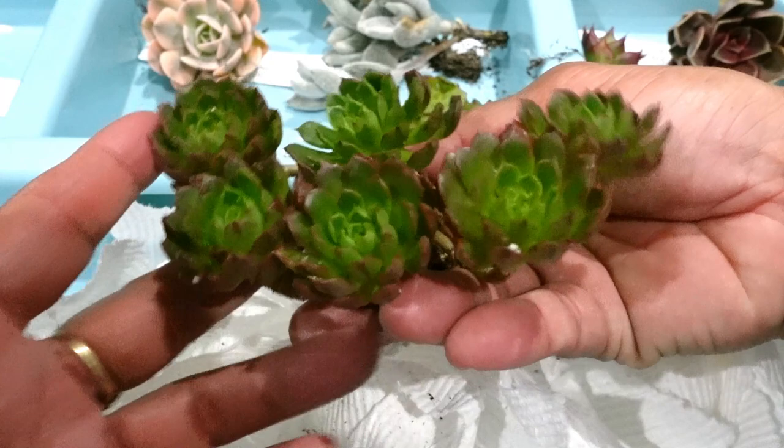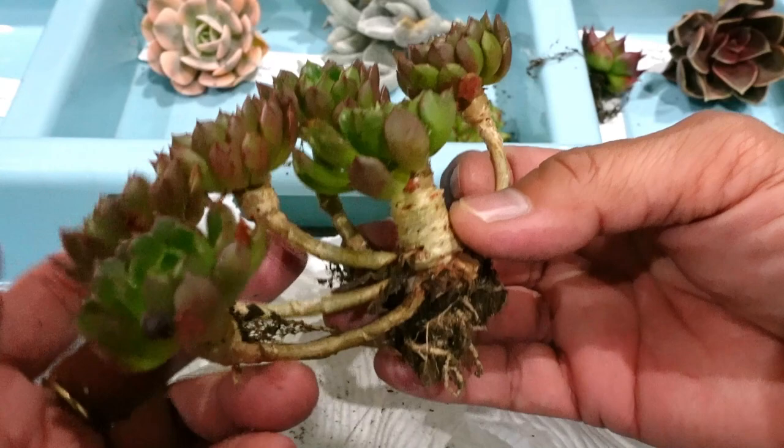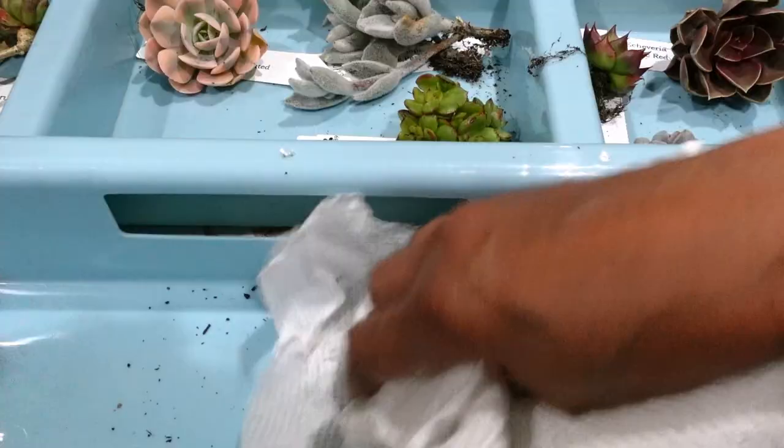Oh my goodness. And it's a nice cluster. Beautiful cluster. Look at that. Oh, that would look so good in a pretty pot. Thank you, Nora. Nora Garden 89, check her out on Facebook.